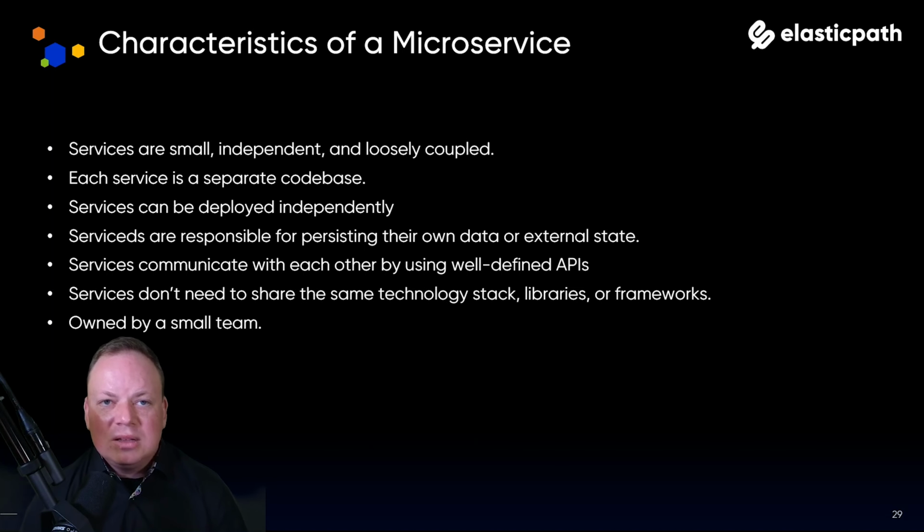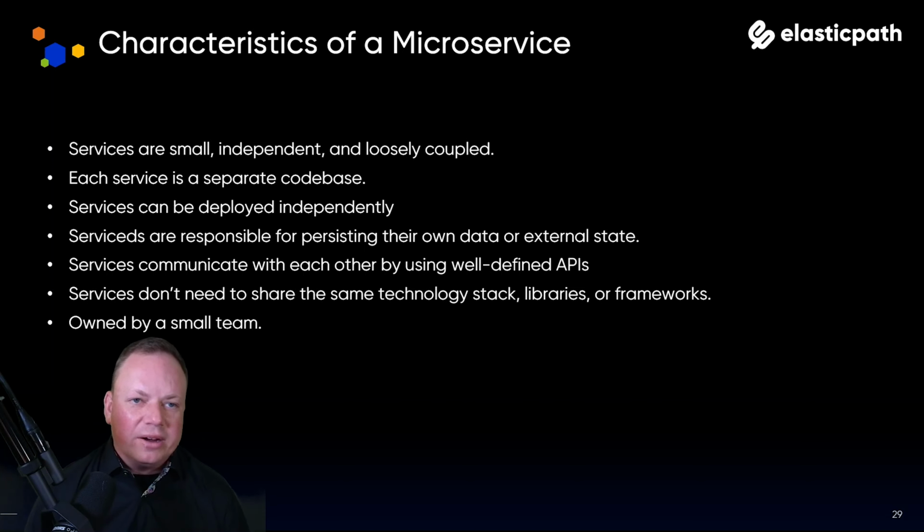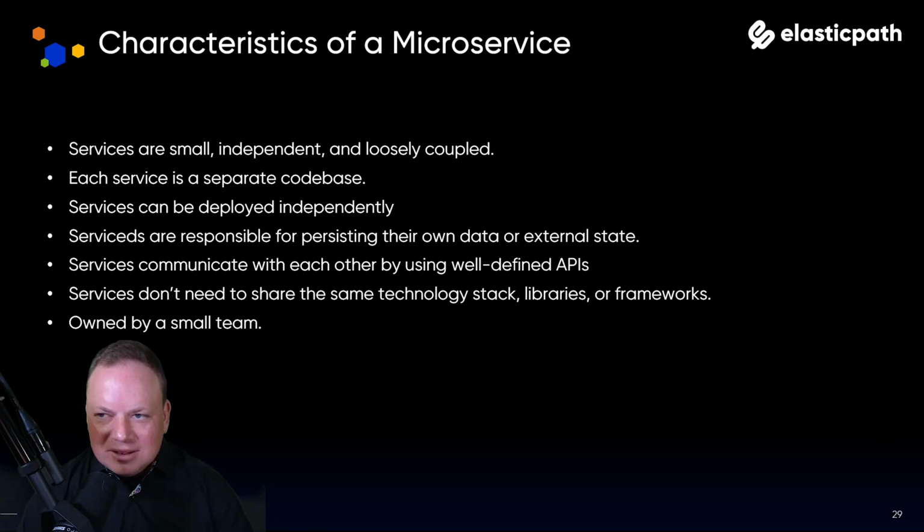They're going to be small, independent, and very loosely coupled. So each service should have a separate code base. They should be deployed independently. They should be responsible for persisting their own data in their own external state. They can communicate with each other over well-defined APIs. And they don't need to share the same technology stack, libraries, or frameworks. Although that's often helpful in a single company to have that sharing, it's not required. And as we just talked about, they're going to be owned by a small team.